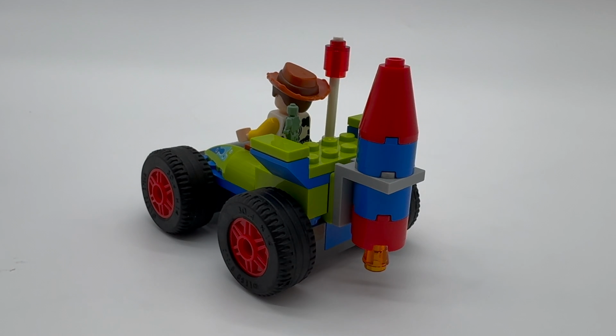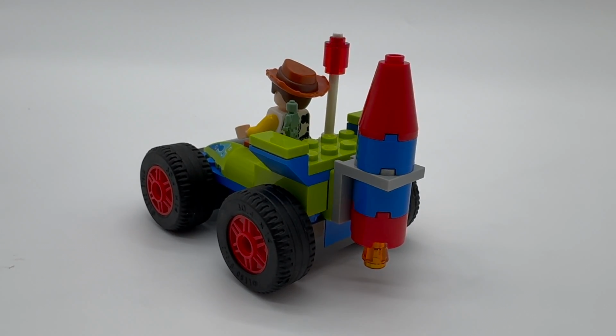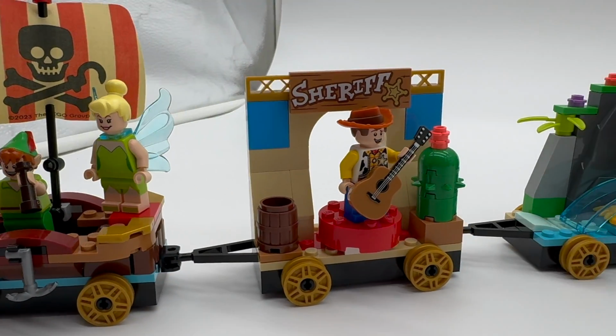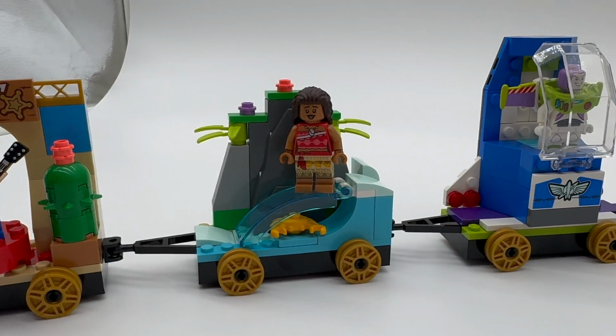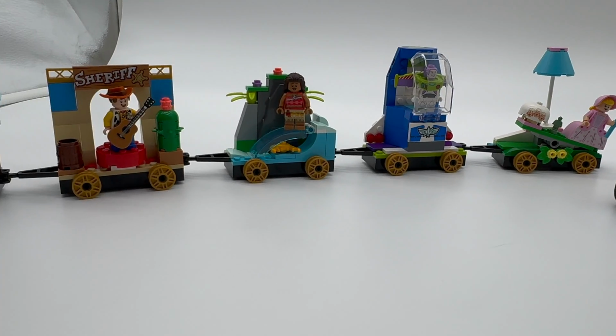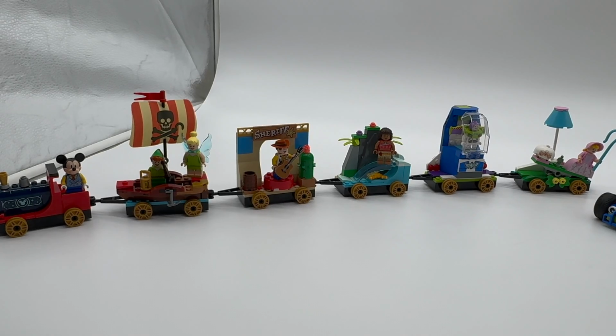With that being said, I do wish there was some way to connect it to the train, maybe even if we're going to be going backwards or from the front. And it's really the ability to connect all of these sets that I think really makes the idea stand out and something that's really special. I know we've only seen two now, obviously with Disney and then Toy Story, but I really hope they continue the idea of these buildable trains as they can all be connected.